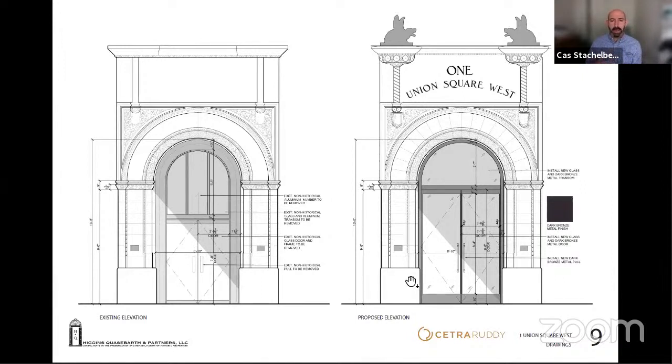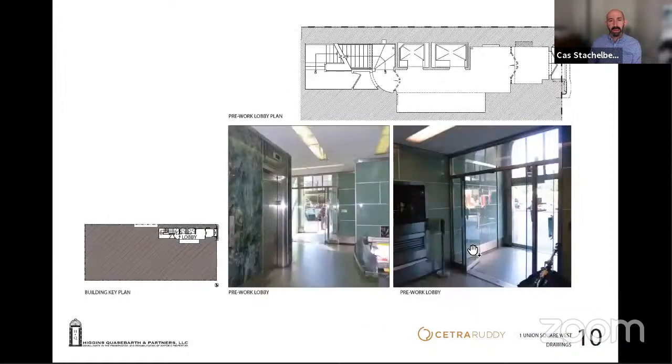And what we're able to do is get back to a proportion much closer to the historic, with 9'6" tall doors and about a 3'6" tall transom, a heavy bottom rail, slender framing to allow for daylighting into the interior, and alignment of the transom bar near the base of the capitals.